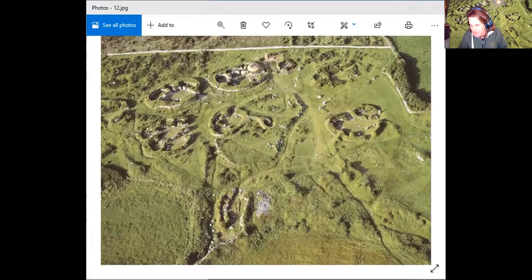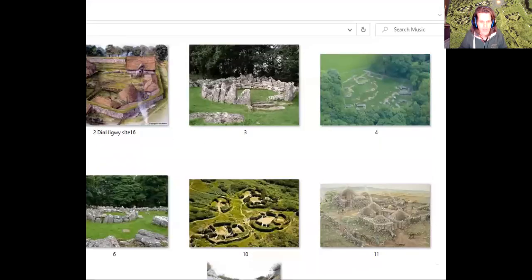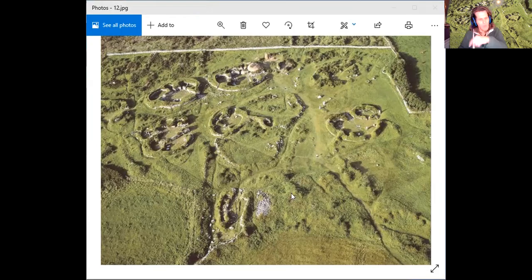For whatever reason, all my little maps are gone, which is a bit of a shame, really. This site is on the Cornish Peninsula. There are maps, and when we look at the Cornish Peninsula again, I'll show you another map. This is a typical Iron Age settlement.